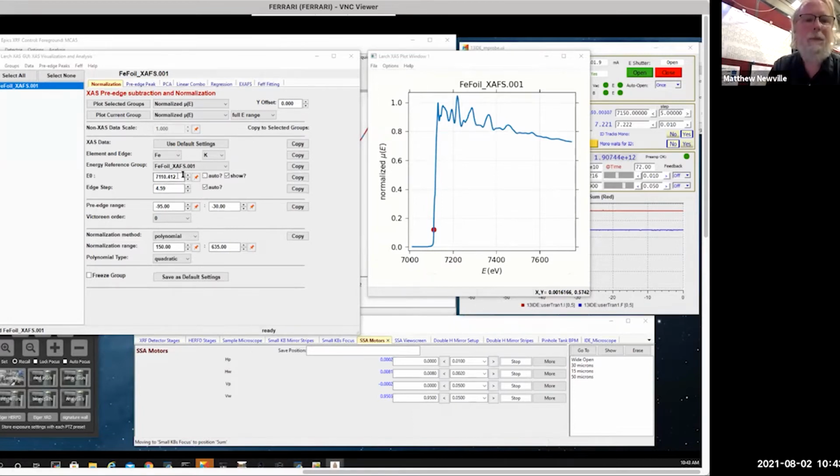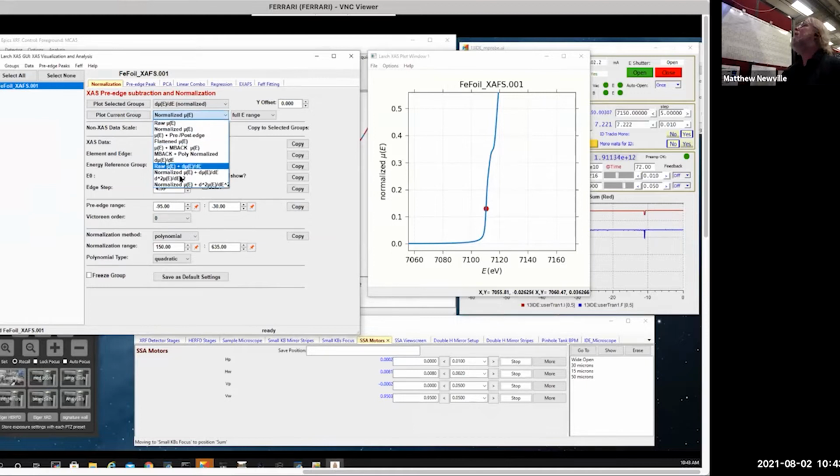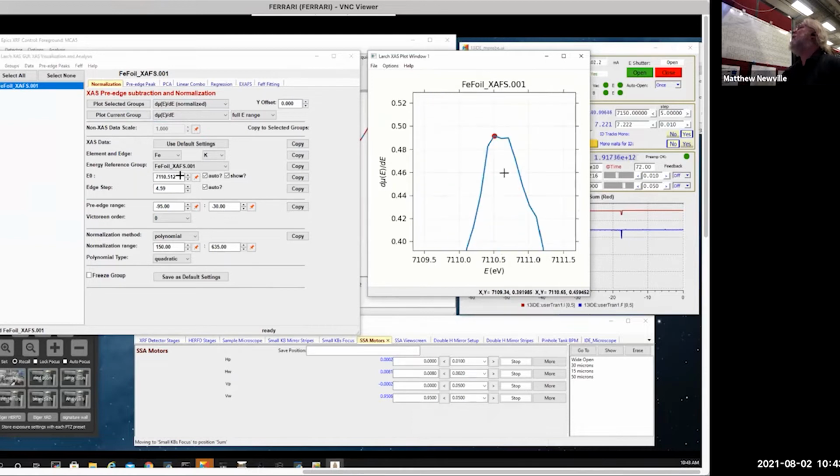At this point, I would typically do an energy calibration. It gives the energy of 7110.5. I think that's a little low, and I might actually now look at this derivative carefully and reset it. I'm going to look at this and think about the right value. There is a right value, and that right value is 7110.75. And so I think it's a little low, but not dramatically low.